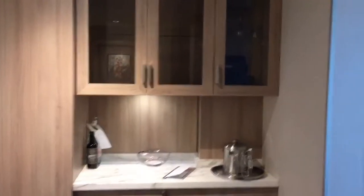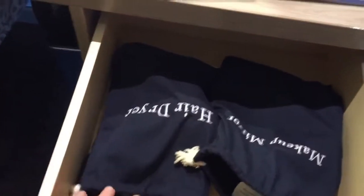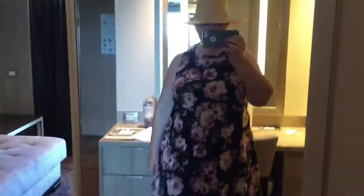entertainment area, I guess, liquor entertainment. On the left is the mini fridge. There is, thank you, Holland America, a hair dryer and a makeup mirror. Lots of storage. This, I think, makes down into a bed, because then there is a full-length mirror.